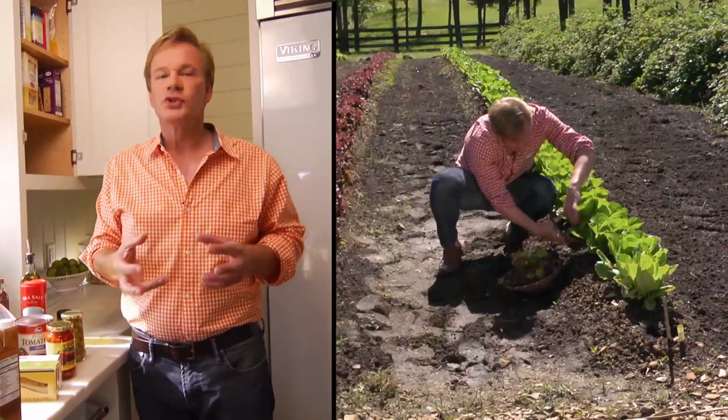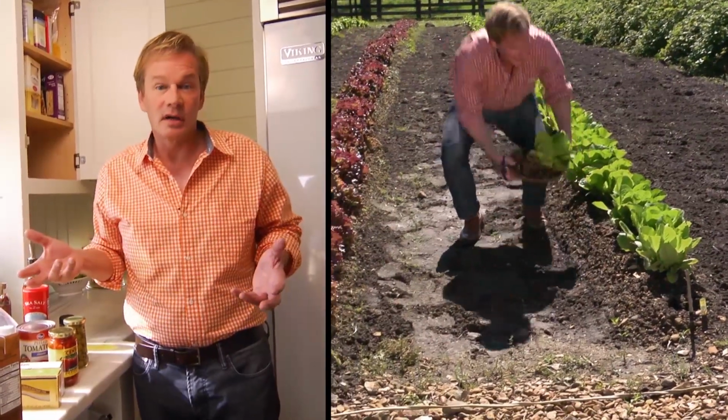Hey, if you love to cook, you know that a well-stocked kitchen is a convenient kitchen. What I like to do is have some basic fundamentals, some essentials at hand all the time. So when I bring in things fresh from the garden or from the farmer's market, I can integrate them into some of these basic things. Let me just go through a few of them with you.